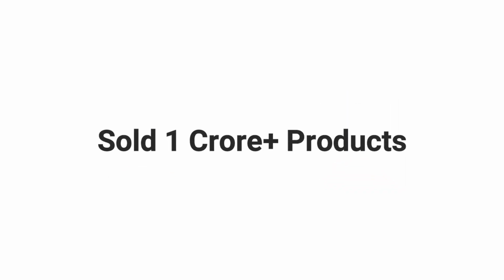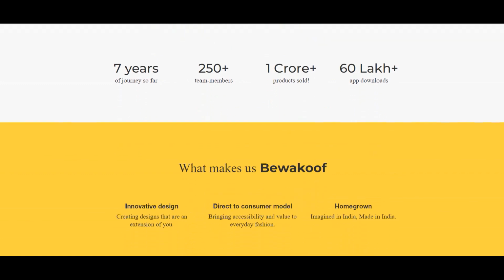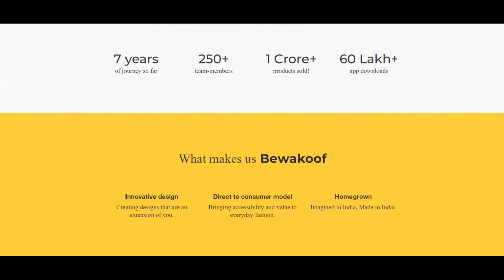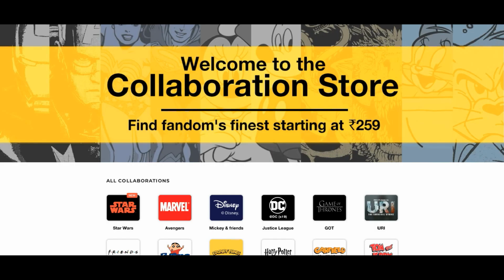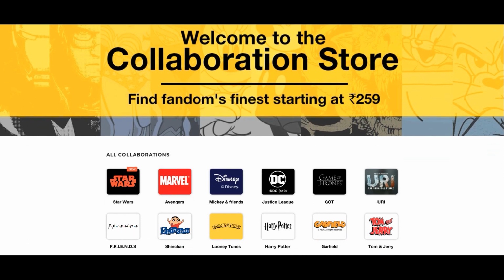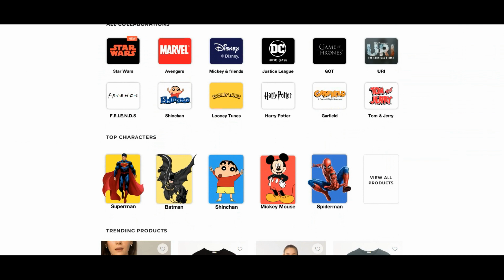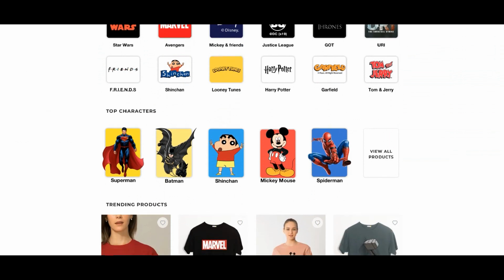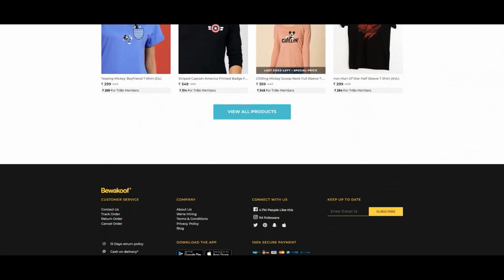Now they are even claiming that they have sold more than 1 crore products over the 7 years time span, which is quite remarkable for a startup, especially one that started with an investment of Rs 30,000 only and no other seed funding. Personally, I think the biggest reason for their success is movie franchising. They've already partnered with big movie franchises like Marvel, Star Wars, T-Series, Viacom 18, Excel Entertainment, and you can buy their exclusive official merchandise items on Bewakoof. This is a big reason for their popularity and success. Because we all know people love movie franchises, right?